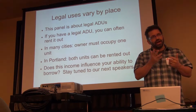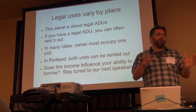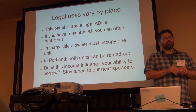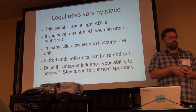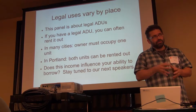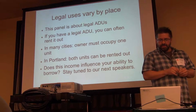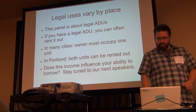If you have a legal ADU, you can often rent it out. This is a key part of their functional worth. In many cities, the owner has to occupy one unit, but they can rent out the other unit. In Portland, both units can be rented out. Hopefully, that income could influence a case for financing, but I'm not sure that's really the case, and maybe our speakers will illuminate that a little.